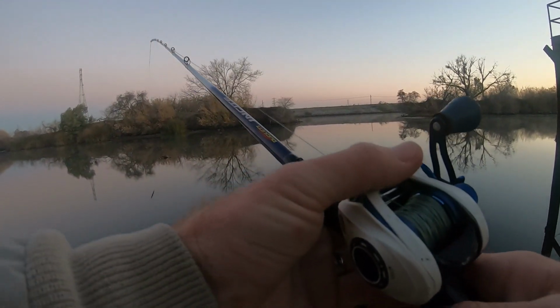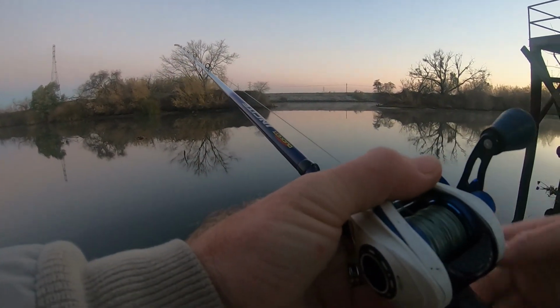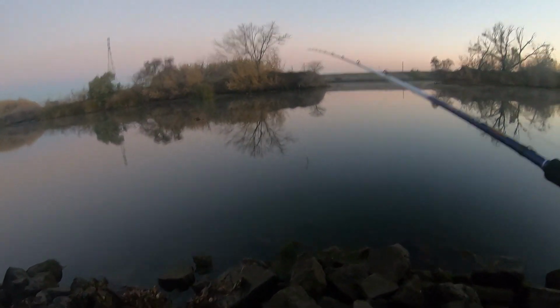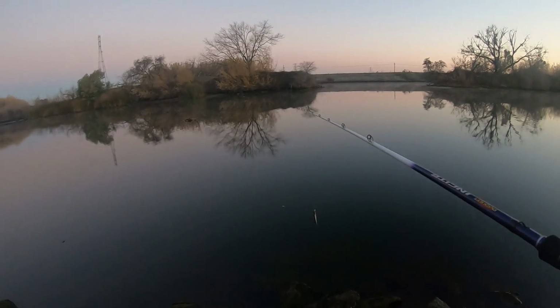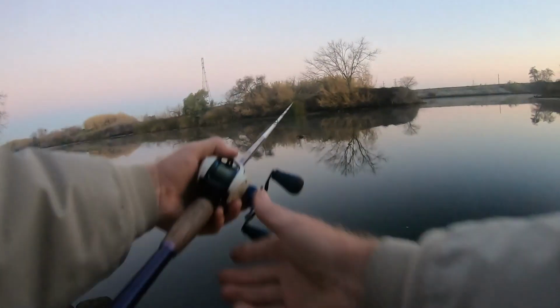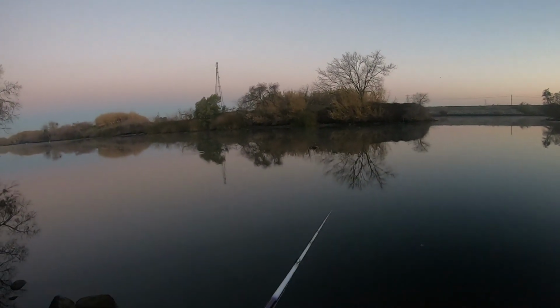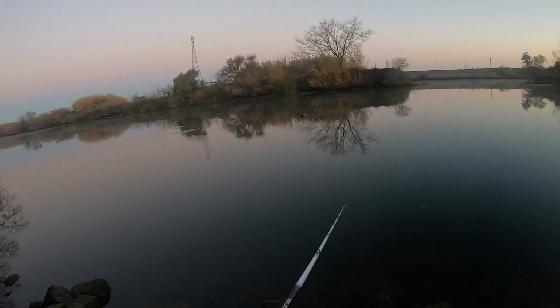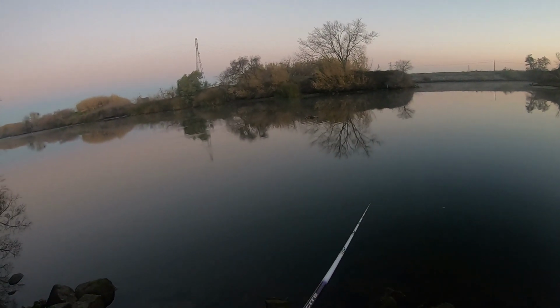It's chilly out here right now. 32 degrees. Was hoping it was gonna be a little warmer this morning. But I think the water's been holding the temperature, so I'll give this a shot here. Tide's down, but it's coming in, so just hoping for something.